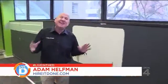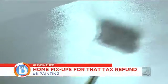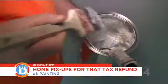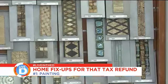Now let's talk about the easiest home improvement, painting. It's an affordable way to freshen up the look of your home's interior. But before you get started, make sure you spackle any holes in the wall, tape off all the trim, and then sand the rough spots. When you're ready to paint, start with the edges, and then around the trim to get any place where your roller can't reach.